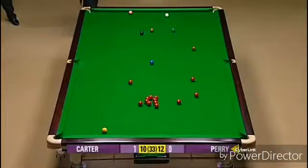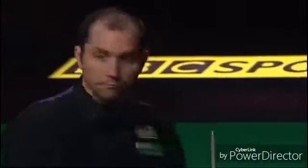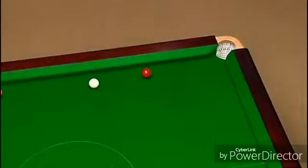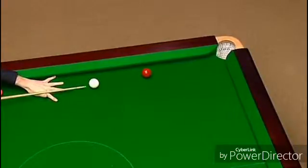Well, he tried to send that red into the bunch of reds, and look where it's going to finish. And depending on how straight he is here, he may be able to screw back and leave the black on. If you can get the black back up onto its spot, that would help.